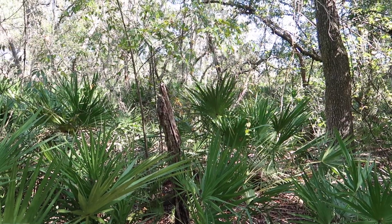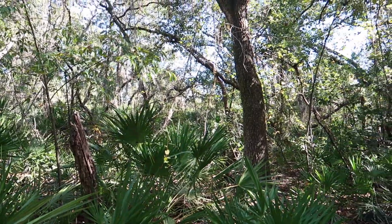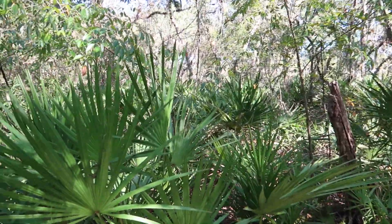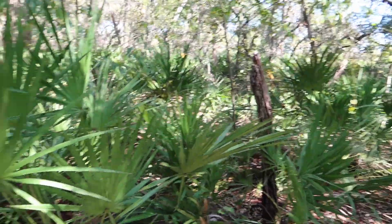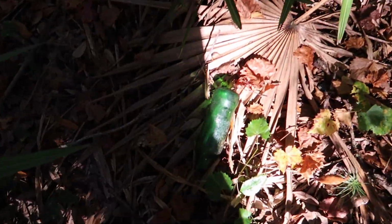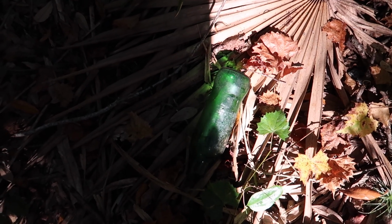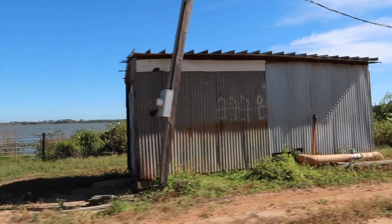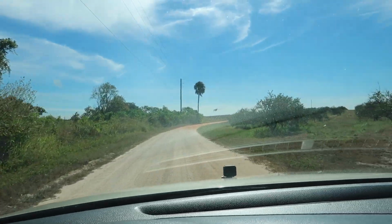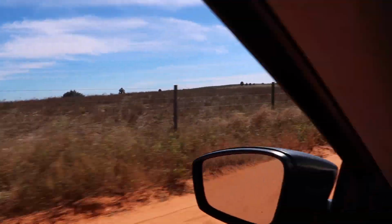There's so much ahead. Just to show you more what's going on here. A lot of oak trees, live oak trees, and palmettos right before the tunnel and the railroad tracks. And a lot of beer bottles. Yeah, this is hangout place, hangout spot. I can see why. Finally making our way into Frostproof. I could drive down these roads all day. This is fun.